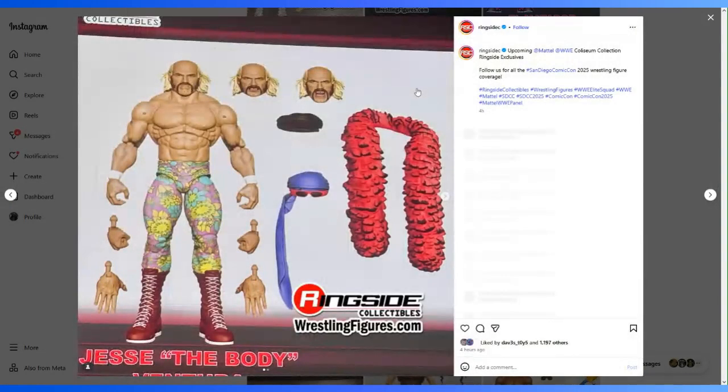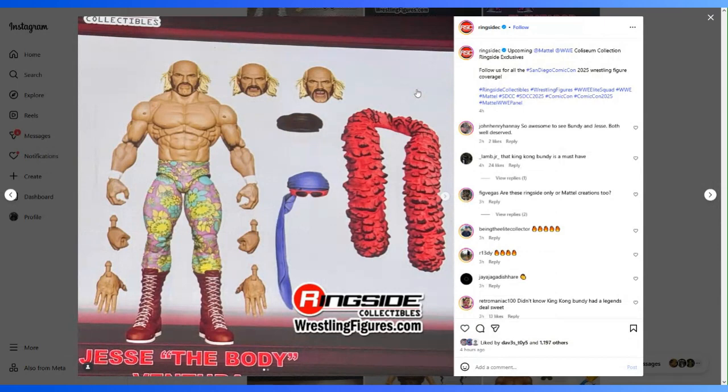Let's go back to Coliseum Collection. Going back, leaving Amazon, now they're going to Ringside Collectibles, and we got another wrestler version of the body. All of these head sculpts look amazing. That is fantastic. Loving that. And he's got the bandana with the sunglasses. He's got the beret as well. He's got the boa, because of course. And look at the detail on these tights. That is really solid. Love this. Give me my Adrian Adonis figure, Mattel.